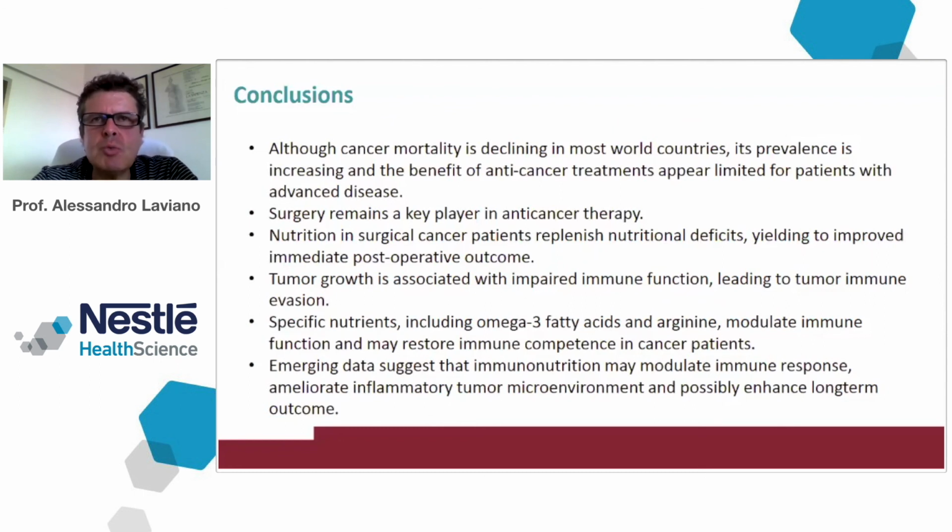Unfortunately, in cancer, we know that tumor growth is associated with impaired immune function. And this is one of the reasons why the tumor can thrive, because these impaired immune functions lead to the so-called tumor immune evasion. There is now consistent evidence that specific nutrients, including omega-3 fatty acids, arginine, glutamine, can modulate the immune function. And this may restore the immune competence in cancer patients. And also, it is very interesting that emerging data now suggest that immunonutrition may moderate immune response, but also ameliorate the inflammatory tumor microenvironment, which can in turn possibly enhance the long-term outcome of these patients.